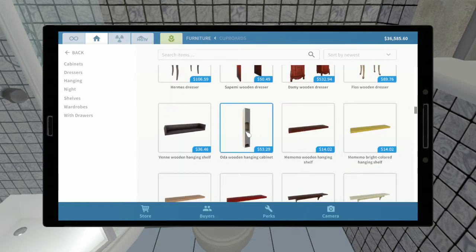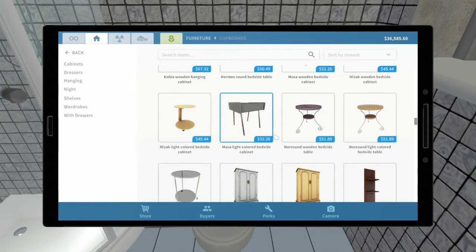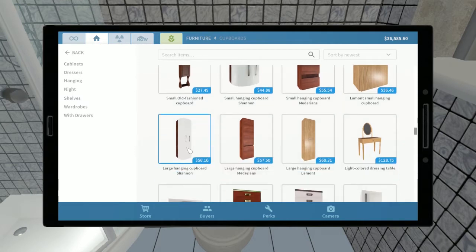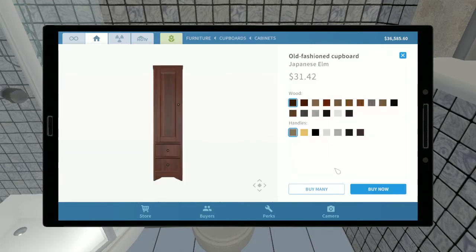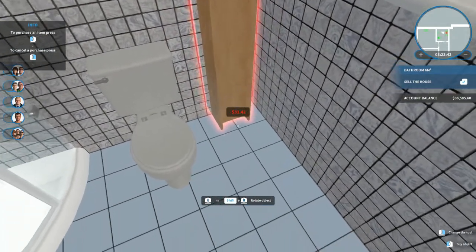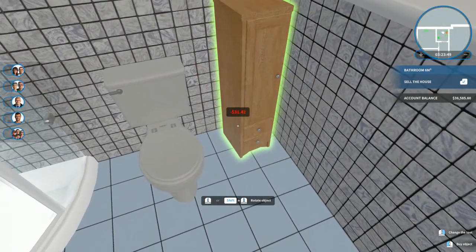Ooh, a wooden hanging cabinet. That's weird. I don't know what that is. Bedside cabinet. Small old-fashioned cupboard. Large hanging cupboard. I don't want large. I want tiny. Old-fashioned cupboard. I wonder what that would do. Handles white. Where's American Elm? I want my American Elm or I'm not going to buy it. There we go. Will that fit in here? Yeah, it will, I think. It's not a very tall cabinet, but you know what the heck? Beggars can't be choosers, right?